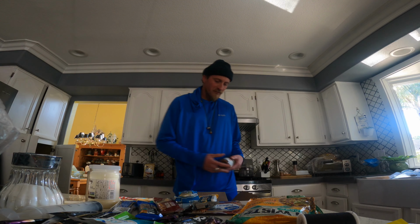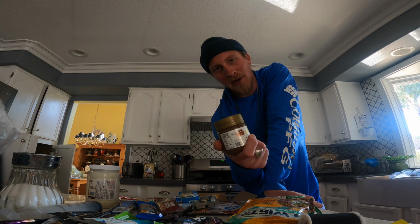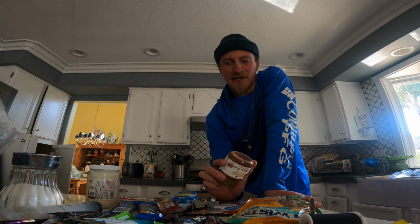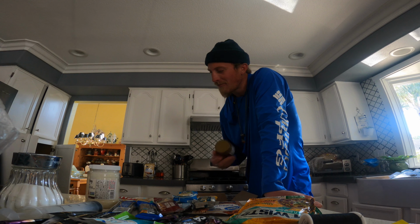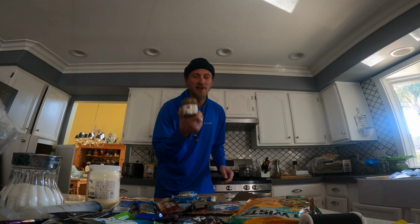Another go-to item that I recommend you always carry is either some peanut butter, some hazelnut spread, some, you know what's really good is the cookie batter spread. What's that called? It's like cookie spread. I forgot what it's called. I'll put it up on the screen. This is very calorie rich.